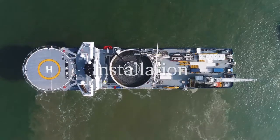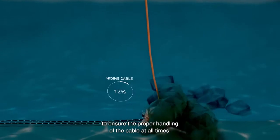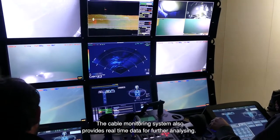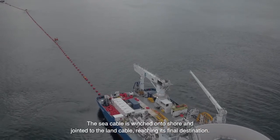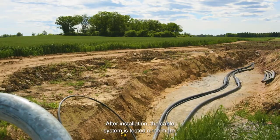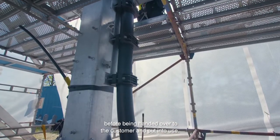Installation. The installation is supervised by ROVs and touchdown monitoring to ensure the proper handling of the cable at all times. The cable monitoring system also provides real-time data for further analyzing. The sea cable is winched onto shore and jointed to the land cable, reaching its final destination. After installation, the cable system is tested once more before being handed over to the customer and put into use.